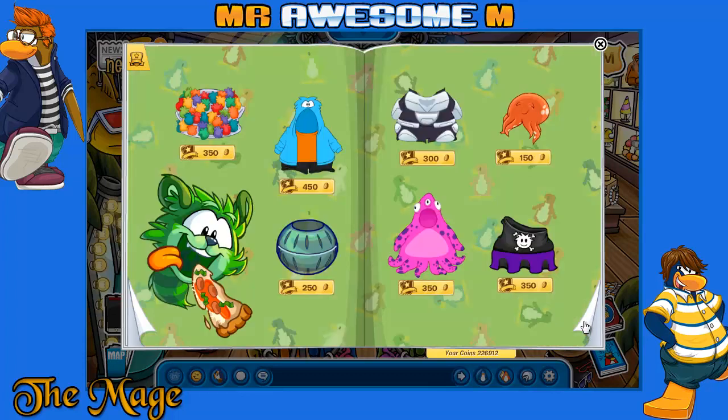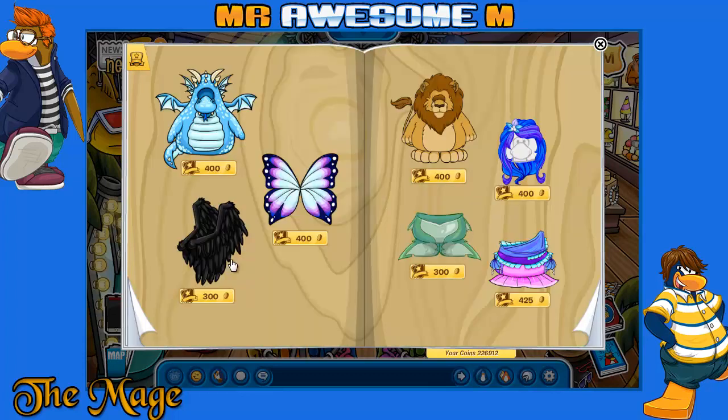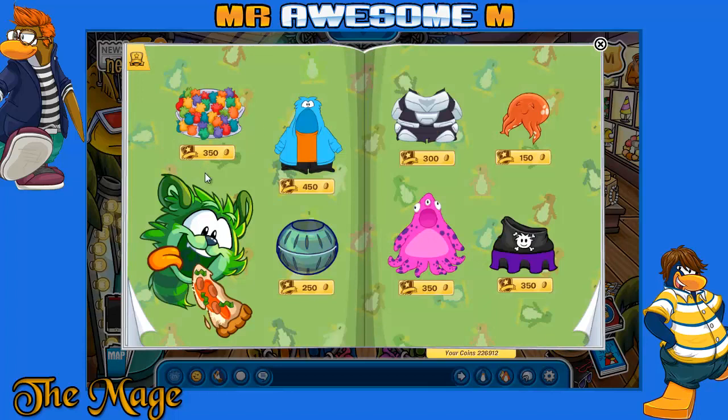Old stuff. Oh, wait. These wings look awesome! Okay, I definitely need to buy these. Ooh, they look like some angel wings, or are they vampire wings? I don't know. Fallen angel wings. Okay. Old stuff. Old penguin style.